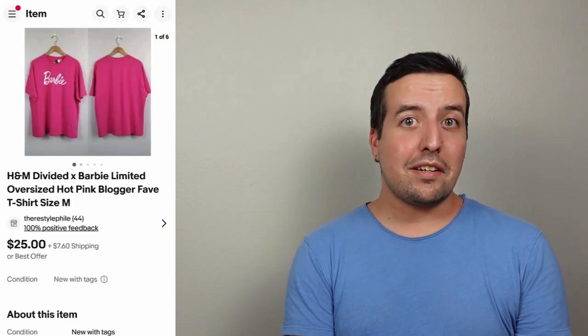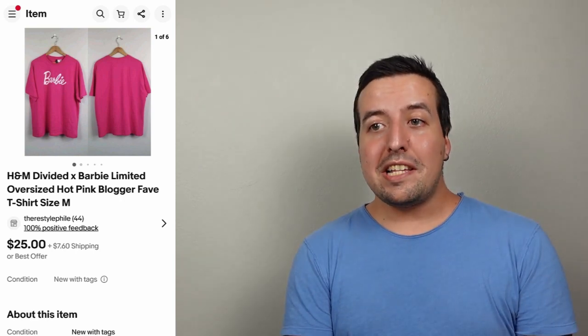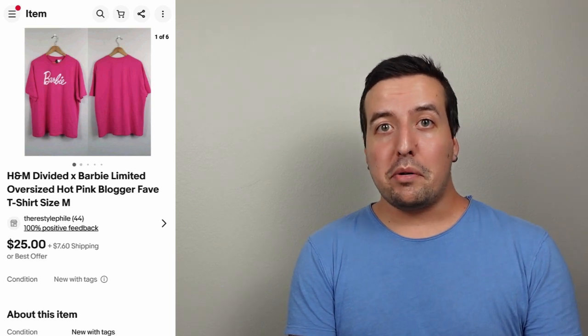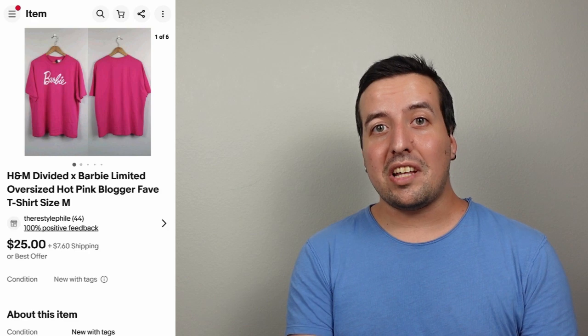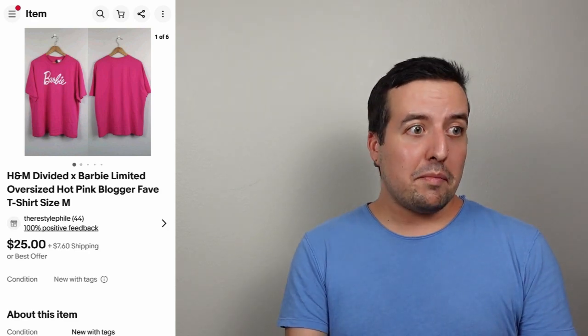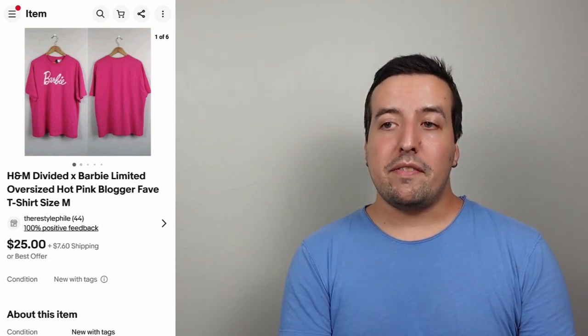The next sale was on eBay, and it was another one of those H&M X Barbie shirts, like the one I sold earlier that week. This was new with tags, and it was actually a size medium, which was a size smaller. I had bought both, just because I wanted to see which one would fit me better. Ultimately, never liked either of them, and ended up missing the return window for both of them, and listed both of them. This one sold on eBay for $25.